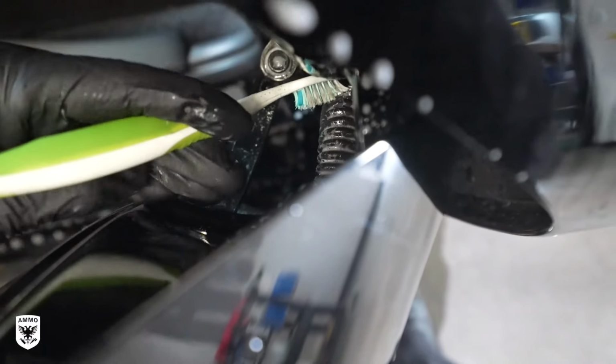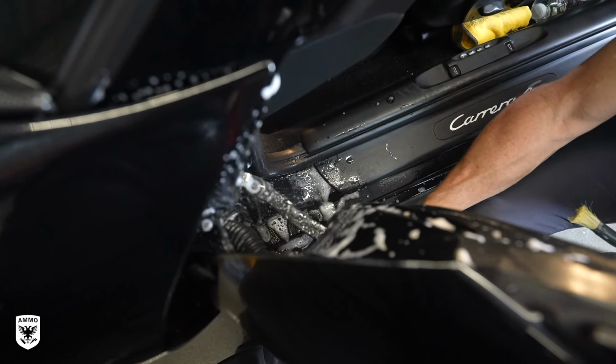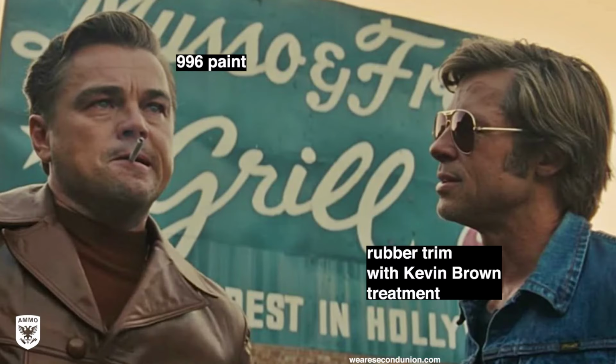Don't forget the doors. Underneath and in the hinge areas, they'll hold a ton of junk, especially because they're not regularly cleaned. Framing is really just working on areas that are not painted, or maybe they're painted and they're in like the door jam type areas. It's almost like the supporting actor to the star of the show.